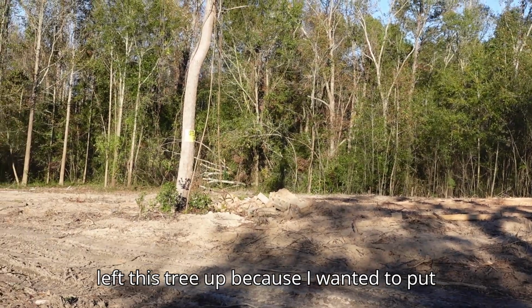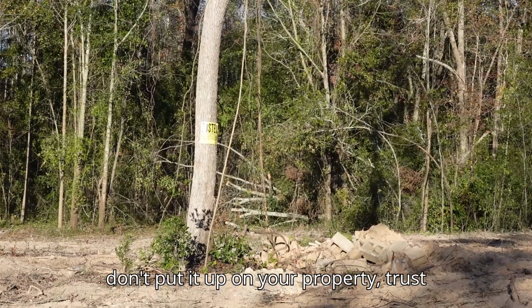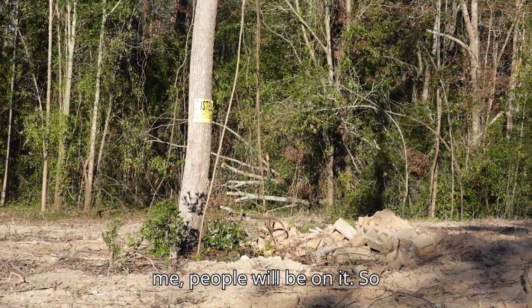I left this tree up because I wanted to put this sign up, because if you don't put it up on your property, trust me, people will be on it.